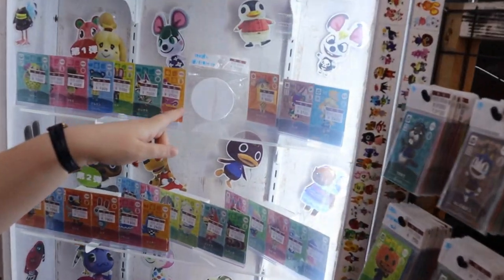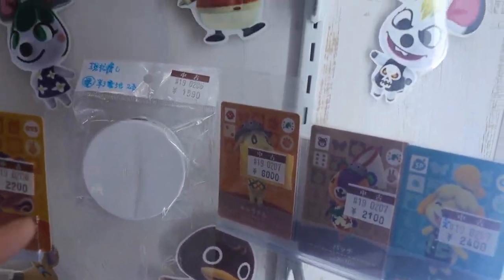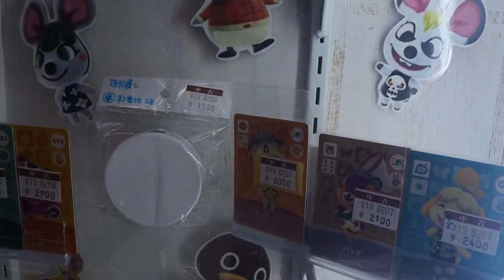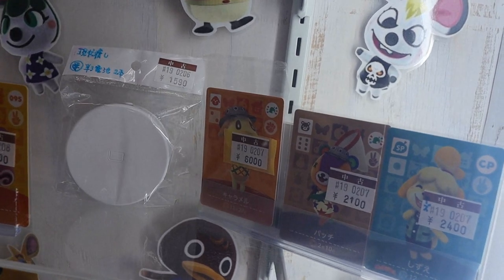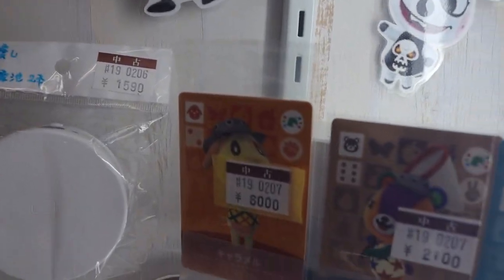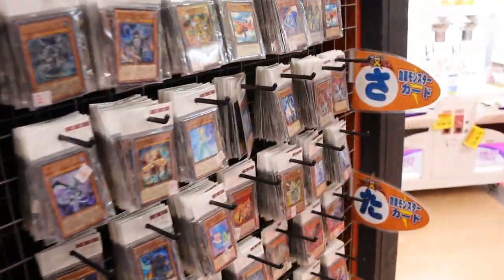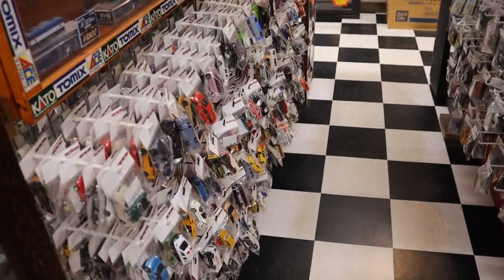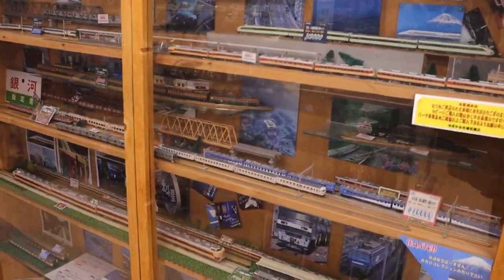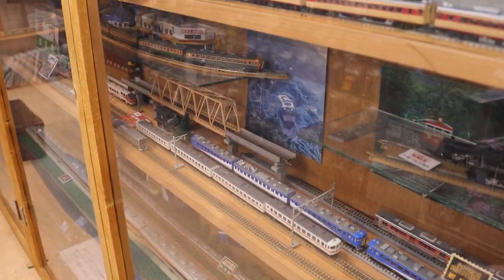This is my dream character. I want her, but she's what? $60. Oh, I've seen this. Everyone cosplays this girl. Yeah, her name's Goldie, and she's super sweet, so cute. She's like $60? The most wanted. Oh my gosh. We have a bunch of Yu-Gi-Oh cards. Wow, they have a lot of replica cars. And they have a bunch of old school train replicas. That's so cool. Only in Japan.